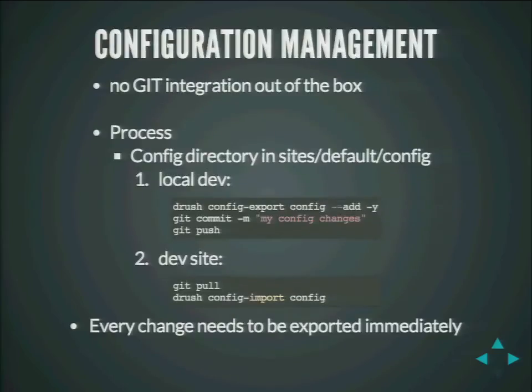One issue there is no Git integration out of the box. So there is no explanation or standard yet on how to do Git with configuration management. The current process that we used was we created a new config directory inside default config. Core itself comes with an active and a staging directory, but you can create your own additional one. Usually the active and the staging directories are inside default files, which is excluded from gitignore, but we added one into site's default config, which is then picked up by Git.